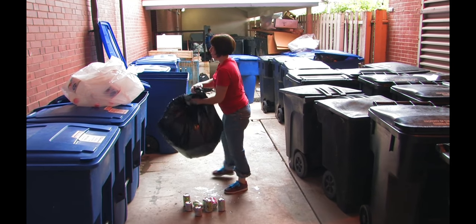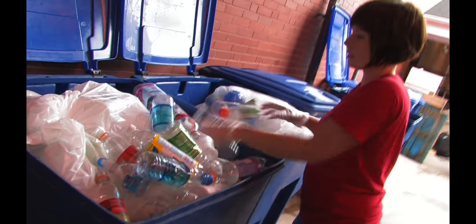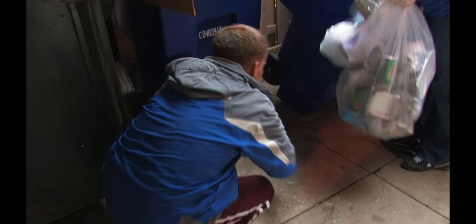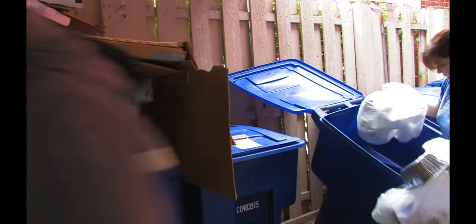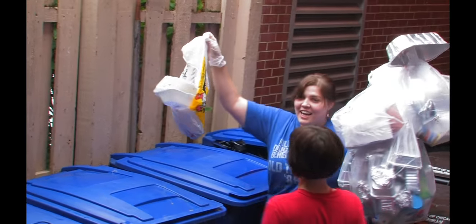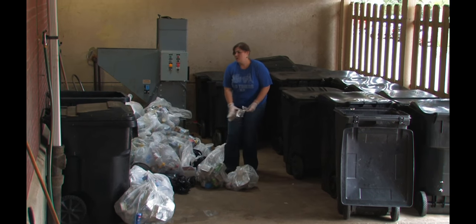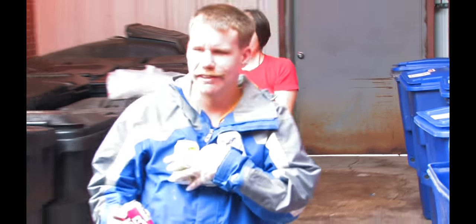The process is not easy and can be quite messy. It takes an enduring team of staff and residents combined to complete the job.